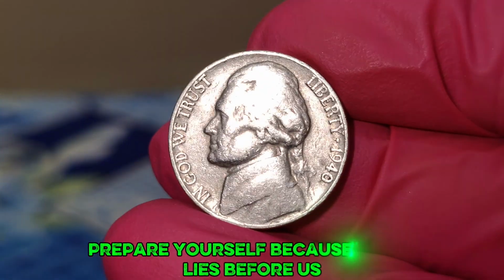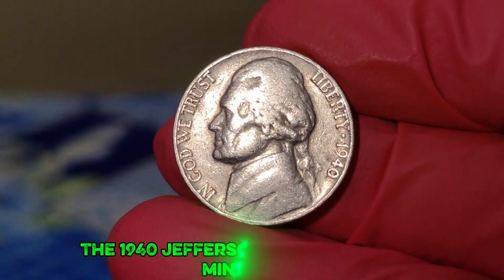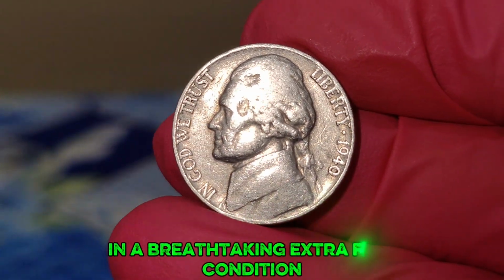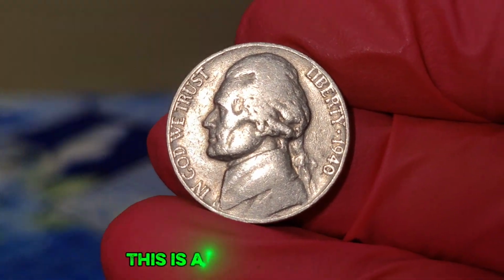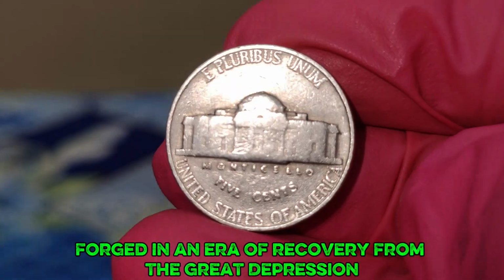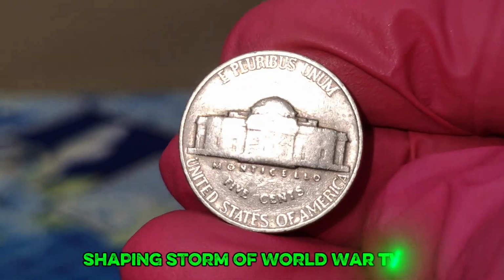Prepare yourself, because what lies before us is an ancient guardian of wealth, the 1940 Jefferson nickel without mint mark, in a breathtaking extra fine condition. This is not just a 5-cent coin. This is a historical jewel forged in an era of recovery from the Great Depression, and right before America's entry into the world-shaping storm of World War II.